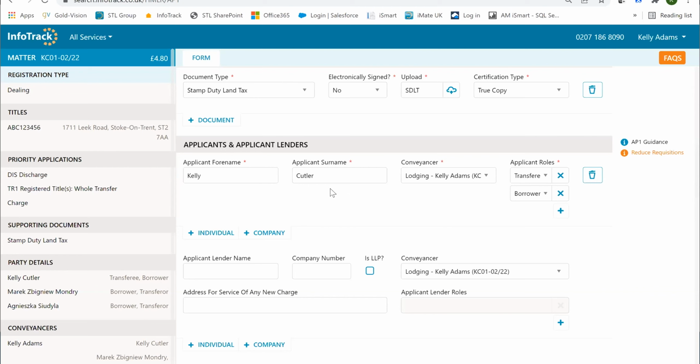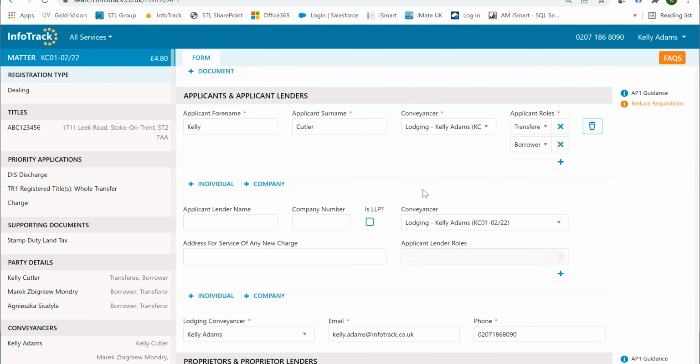As you can see here, the majority of the work is done for us. The applicant's name and your details as the lodging conveyancer are already pre-populated. We can also complete the applicant's role field, because you've told us that you're lodging a transfer and charge. All that we need to do simply here is to add in the lender's details for the applicant's new mortgage. Simply start typing and we'll suggest relevant banks, populating their address for service too.